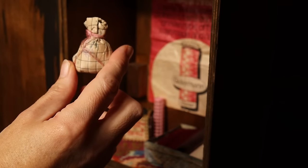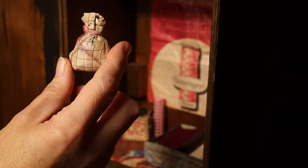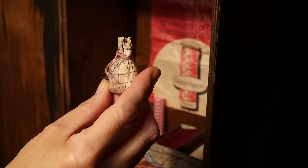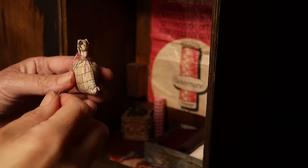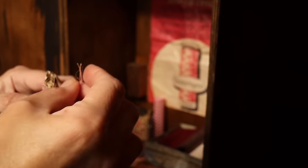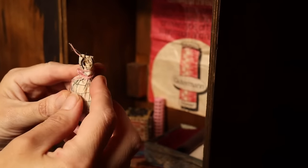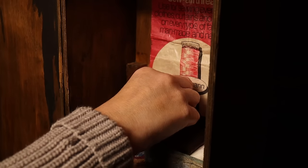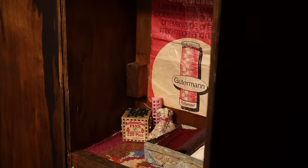Little bag that we got in a lot. I think, is it not like a lavender sachet, like a scent thing? I don't know. Or we could pretend that's what it is, because that's the kind of thing they borrow and it could make their house smell good. I quite like the wornness of it. And the colours again go really well. We based all the colours off of the Gutermann thread. Yes.